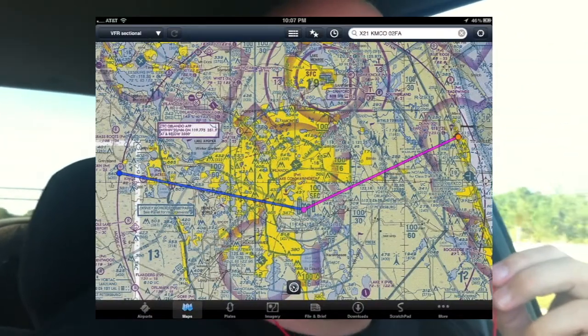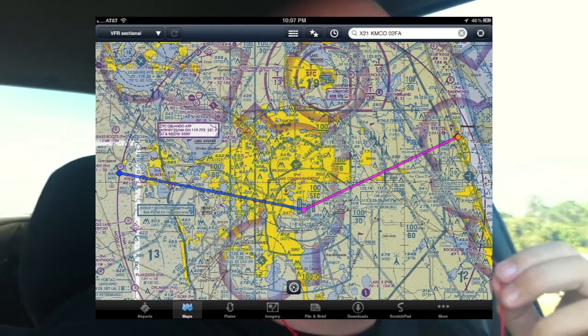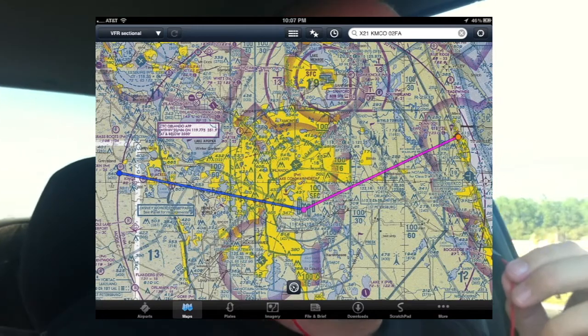So I'll be manning the iPad, and I'll be plotting a course from X-ray 21 over to, I think it's 02 Foxtrot Alpha. So it's about 56 nautical miles over, and it should be fun. It's early enough in the morning where it won't be so hot. I'm sure that by the time we get heading back, it will be getting pretty warm. So, this should be fun.